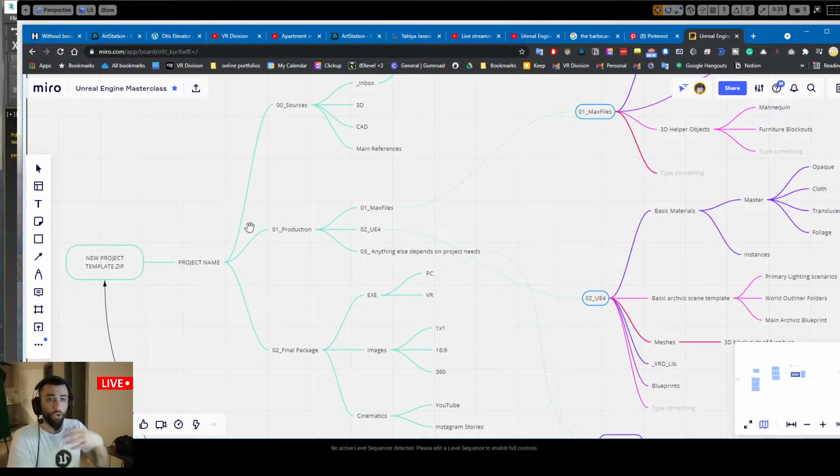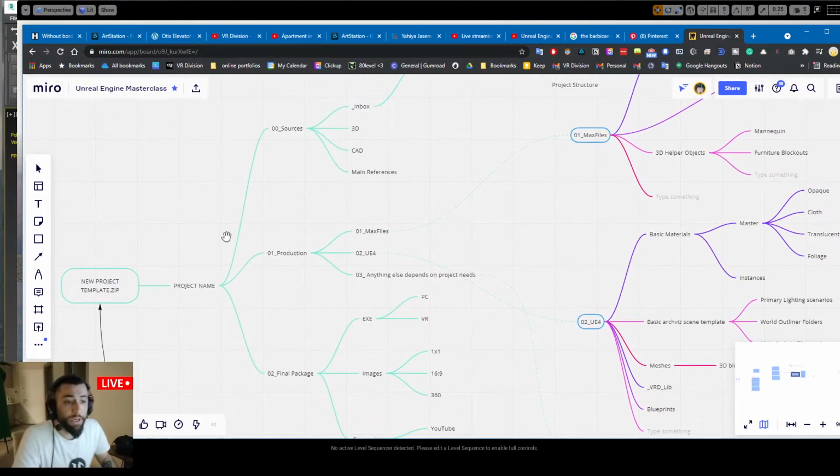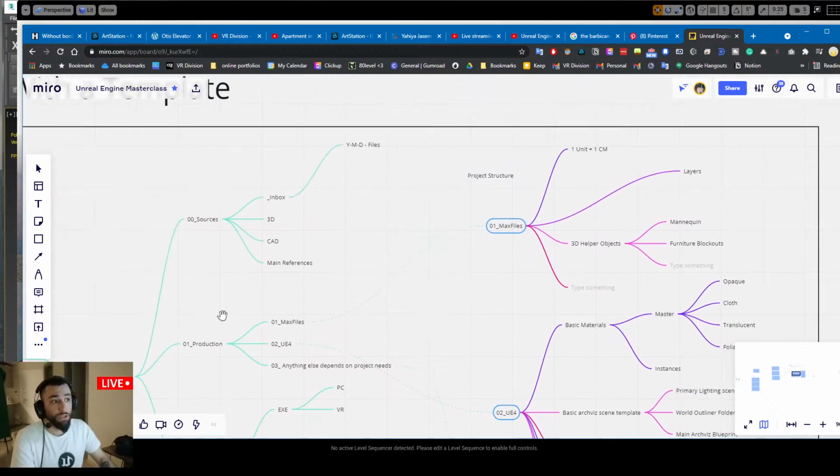I'm going to talk to you about my workflow and how you could perhaps use some of this in your workflow. When I get a project, whether a personal project or a customer's project, let's assume it's a customer's project, I start with the name and I have 3 folders here: a folder called sources, another one called production, and the final one called final package.